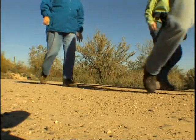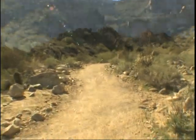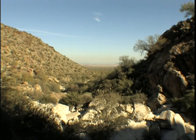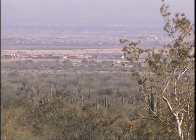In the second half, you begin to rise just slightly in elevation where you get a sense of the rich texture of the desert, the rocks and boulders and cliffs, washes, and a little bit of a view toward the east of the valley itself.